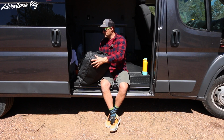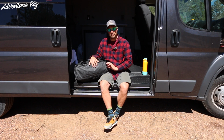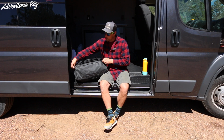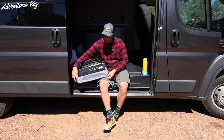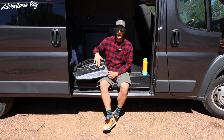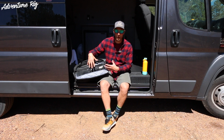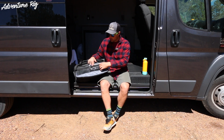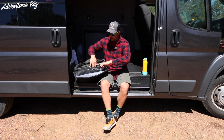Zip that up, we'll move to the side, and this is really where all the organization happens. If I unzip this full length pocket, it goes all the way down, and I can open this completely up. You can see that I have a ton of extra pockets inside of pockets. It's like a little pocket party happening in here. So I've got chargers, I have cords, you've got a nice zippered pocket up top here.